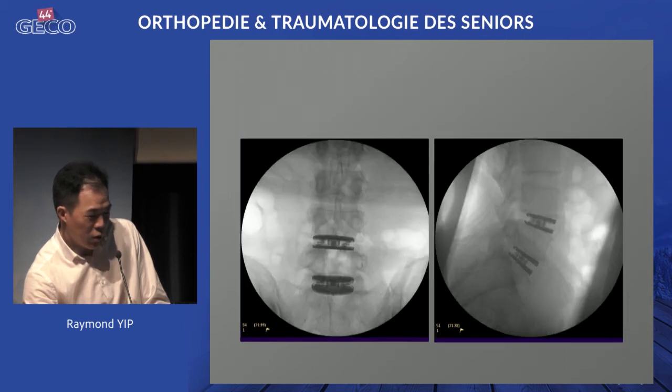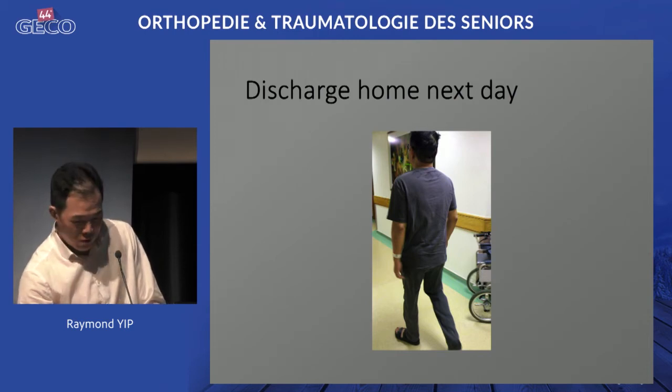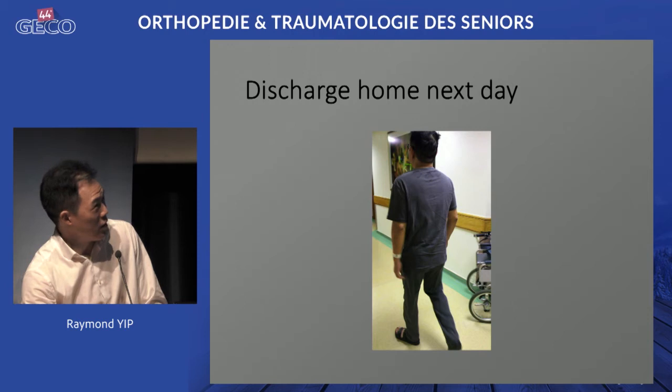And so these are my early cases. This is my first and second case, 2 lumbar TDRs. And this is him the next day. Can we run the video, please? So he was in a wheelchair before, which you see here. And this is him 1 day after surgery.